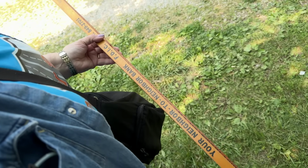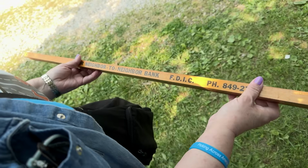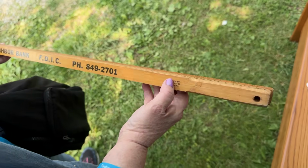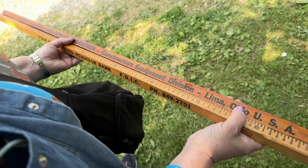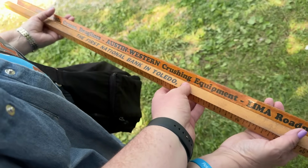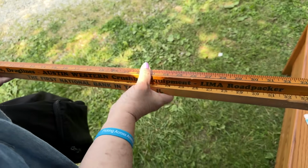So the same folks that I just bought the incredible painting from, I also found these yardsticks. Newton, Ohio, manufactured by Newton. I've never seen square ones. That's why I wanted to pick them up. And this one is actually from Toledo, right? Yep. Toledo, Illinois. Right where we are. I thought those are great fun. All right, load them up.